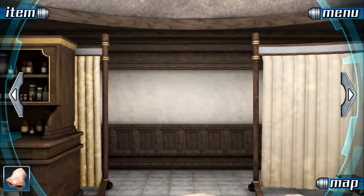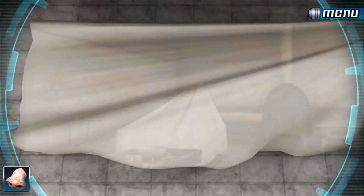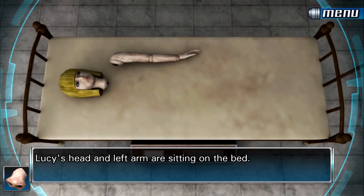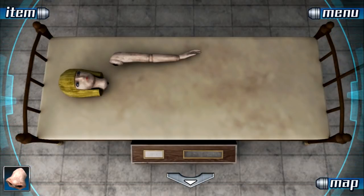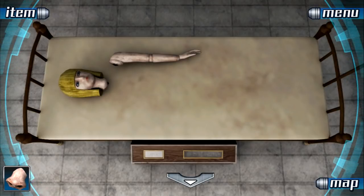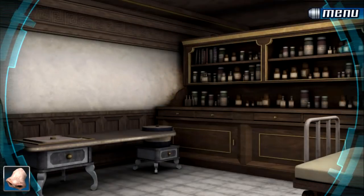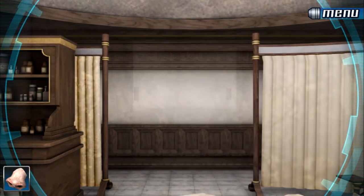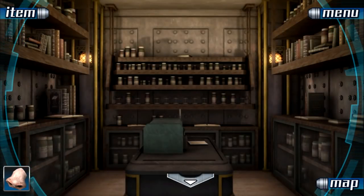So we can back on out. Let's see if the game will let us put these back. Yeah, so we definitely still need to get her right arm. Question is, where do we get it? Because it's probably in here. That's all I can think of.